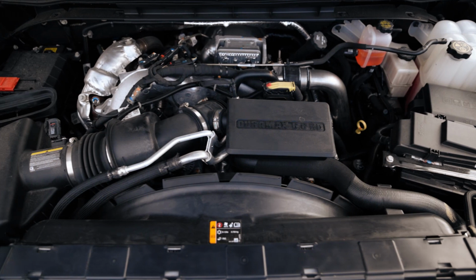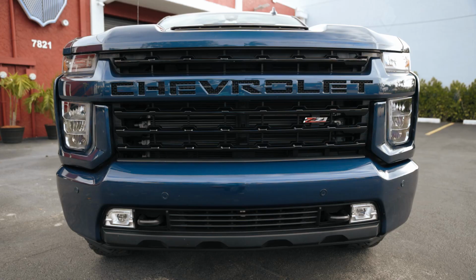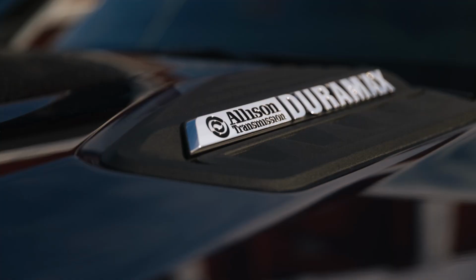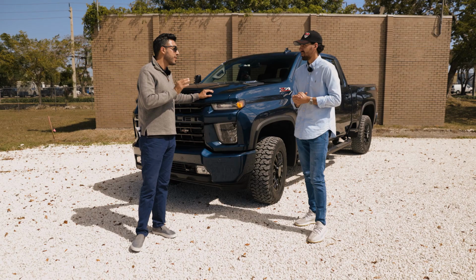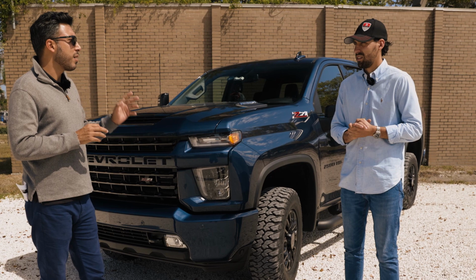445 horsepower and 910 foot-pounds of torque. Absolute monster. Amazing numbers, and that's paired up with a 10-speed Allison transmission. Yeah, ready to haul anything you need. Indestructible, right? Yeah. So this one here, we're talking about a $70,015 MSRP. That does not include the destination charge. But let's break down what $16,000 can cost you.